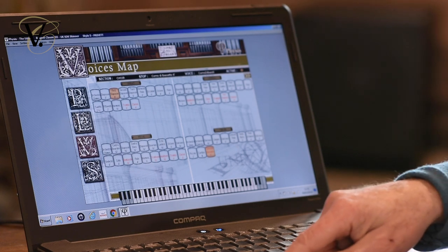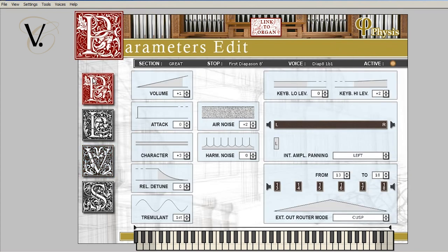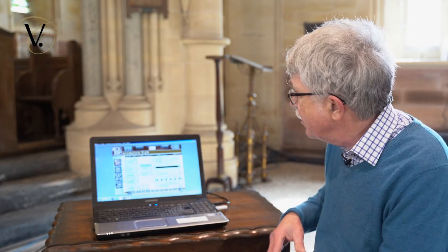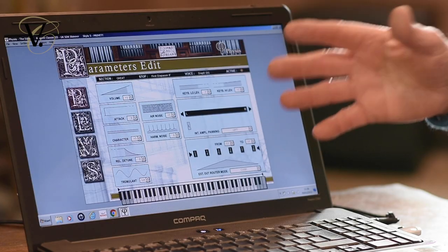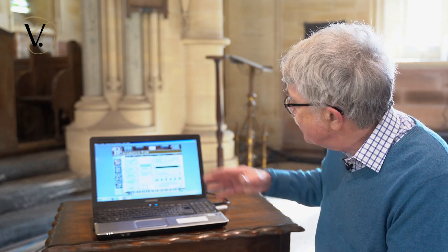And then when we wish to work on a stop, we need to highlight it. And then we can get into features that that stop allows us to manage. And what I want to do today is focus on audio routing. You'll see in that screen very easily understood features such as volume, attack, release, detune, air noise. But on the right-hand side at the bottom of the screen is a display of how that stop is being heard in the building.